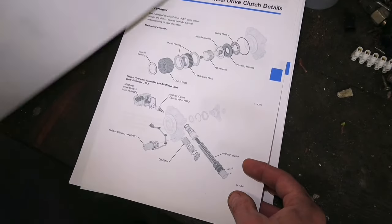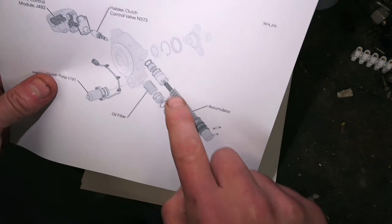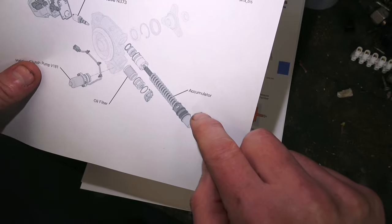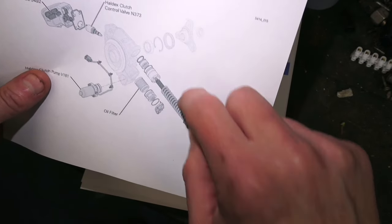and all that there. And that is the pressure accumulator. So it's just a big spring. Well, it's two springs. It's one spring inside another spring. And that's why it says on it, do not open, because there is some force going on. That is compressed to nothing.